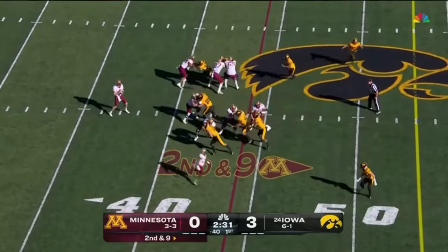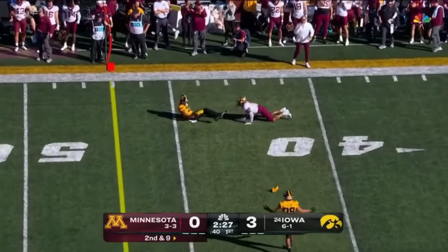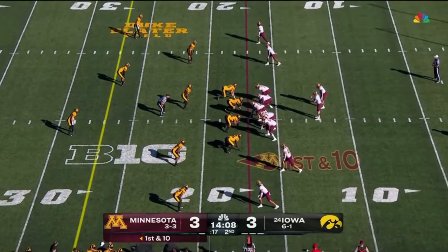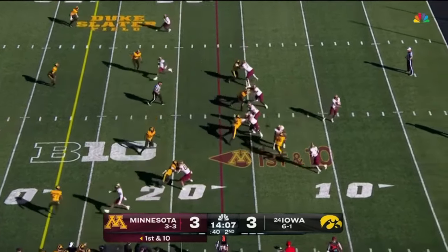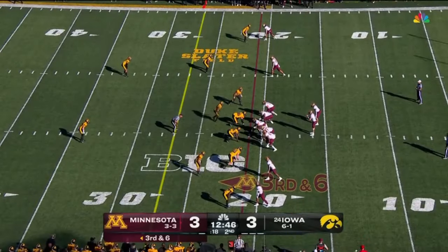Play action this time. Nice pocket for Kaliakmanis. One side of the field to the other. Penalty marker comes out just as that ball. Also been a tough day for Kaliakmanis, the quarterback for Minnesota, making his 12th start. He is just 1 out of 3. Starts this drive to the air. Second completion out to the 20 yard.